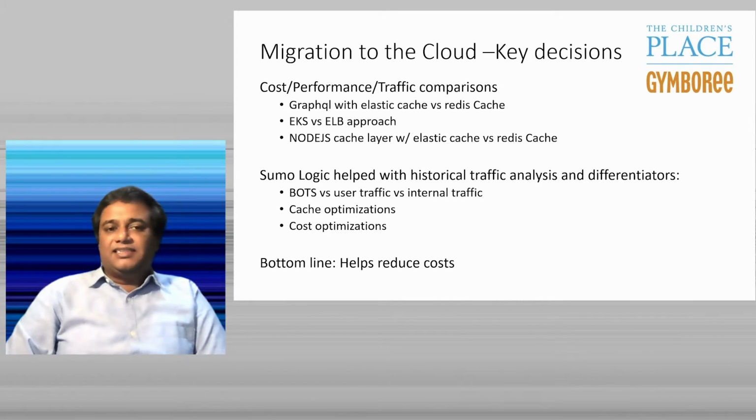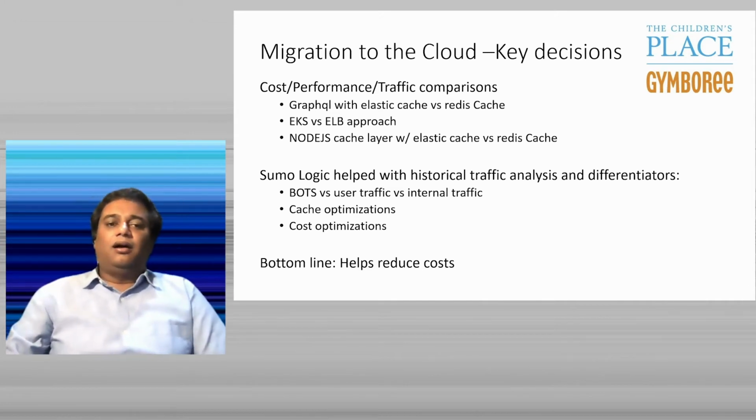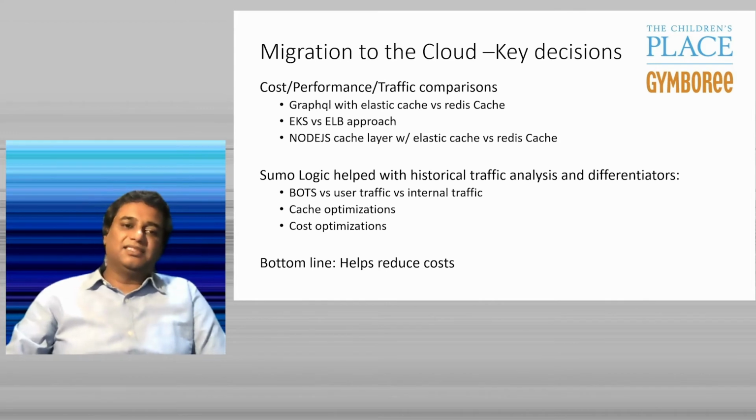Some of the key decisions we had to make were in cost versus performance optimizations. And we had a few challenges, like, are we going to use Redis, or are we going to use Elastic Cache or Redis? And then we had to take a few more decisions, like are we going to go with EKS or Elastic Beanstalk approach and stuff like that.